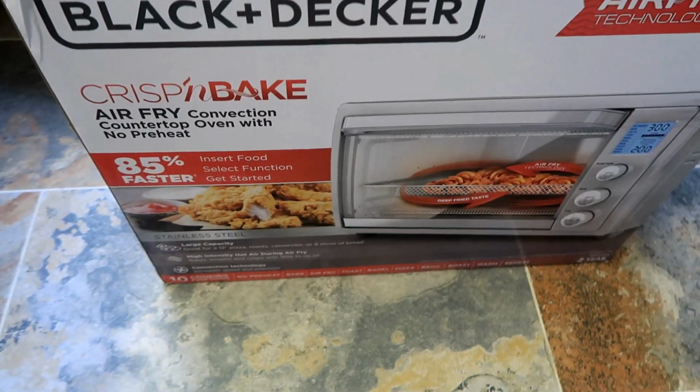We do have a 2-slice toaster, but yeah, I'm not a huge fan of that. I really want to replace it. I wanted an air fryer. I do have a slow cooker that's stored underneath in one of the lower cabinets, but that's not what I bought. I bought this, okay?